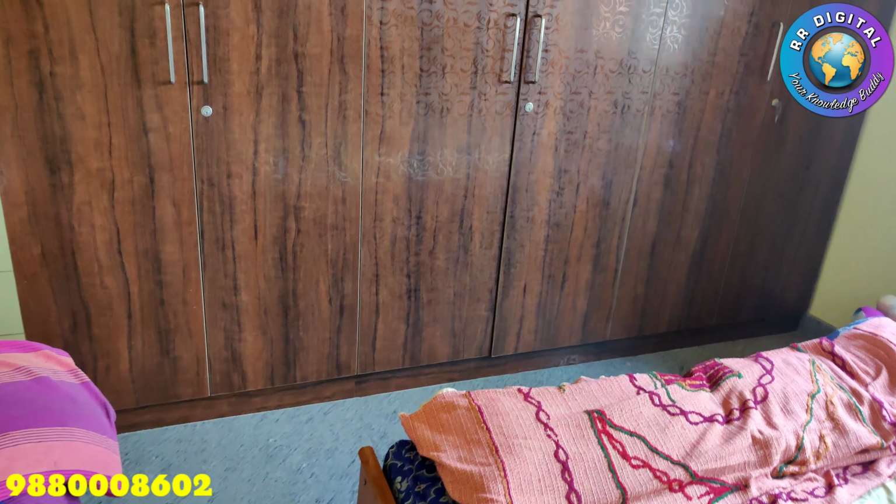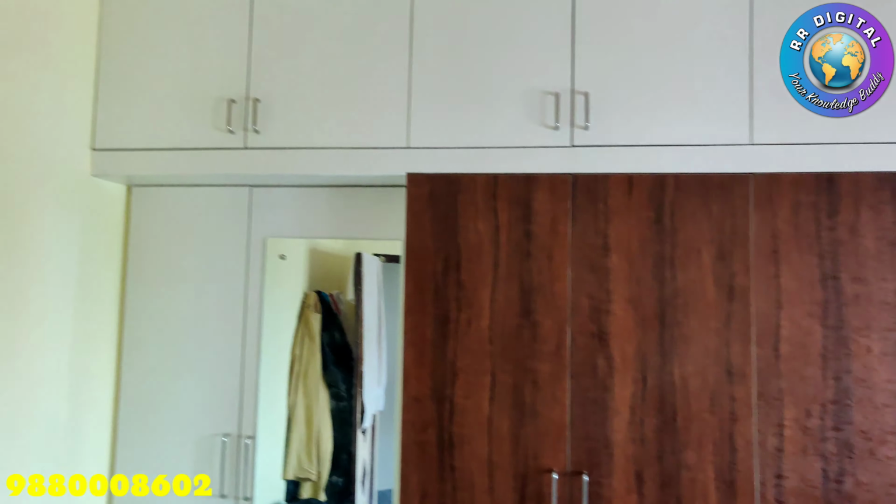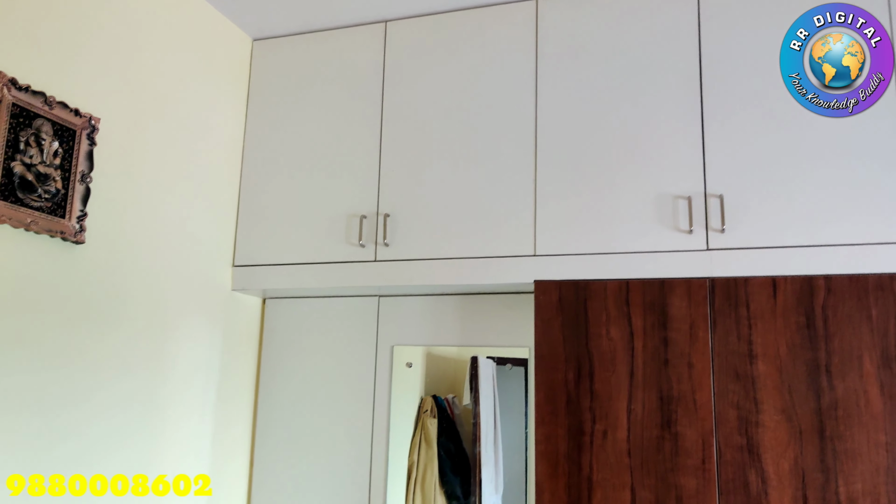Now we are in the master bedroom and the wardrobes look good.